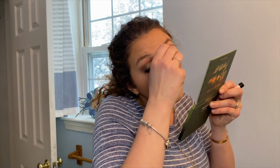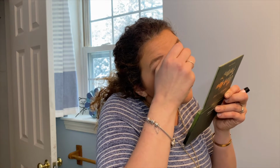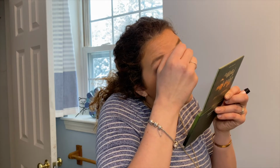Does anybody else hold the mirror like two inches away from their face when they do it? I do. What I have in here is my Alamar Cosmetics birthday suit. It was their limited edition.